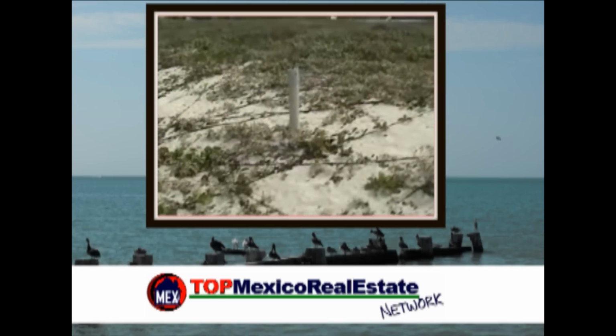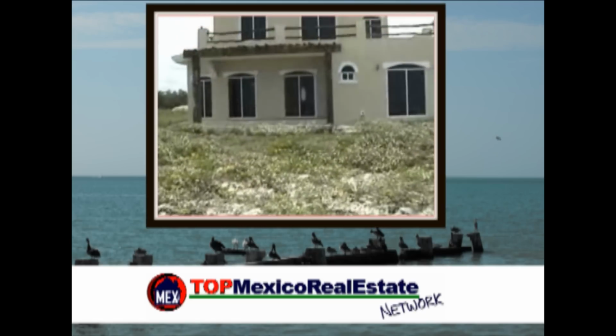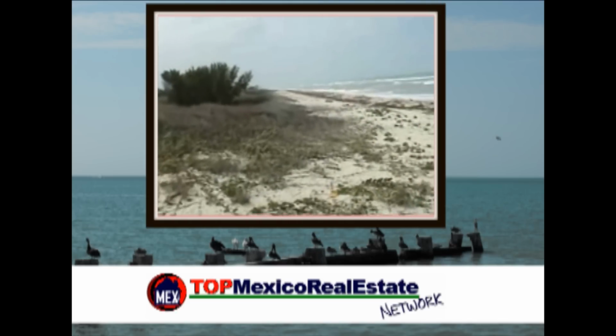All right, this is the marker, the beach marker. So you could put a pool right here in front. Sure. Oh, yeah. Now, I don't know what the buffer is. Is there a buffer between the property line? Well, this is not the property line.